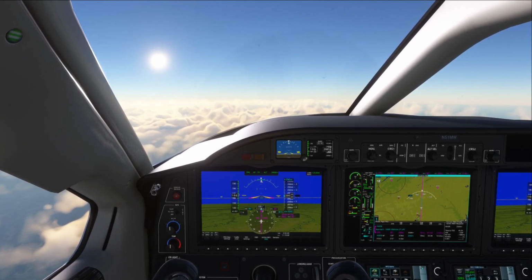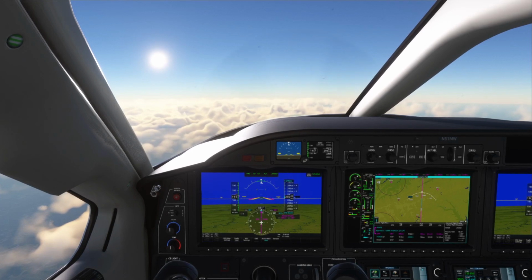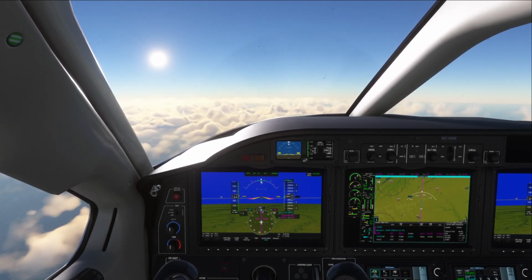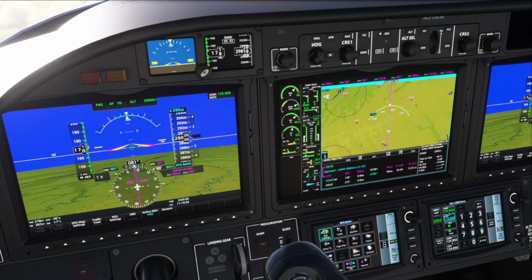Increase our torque up to recommended cruise of 92%. That's right here.